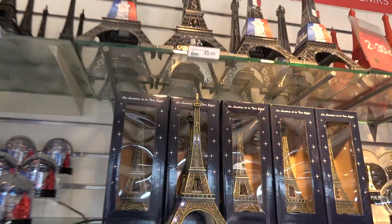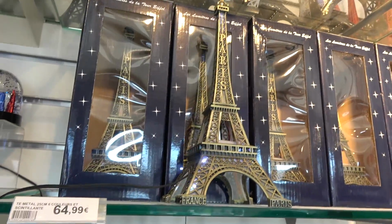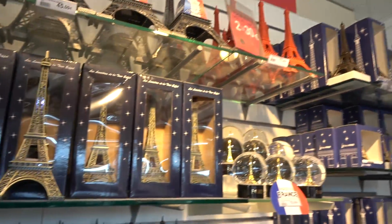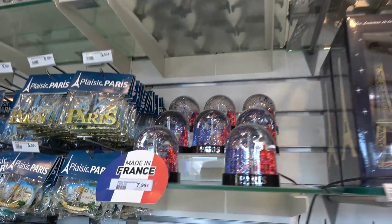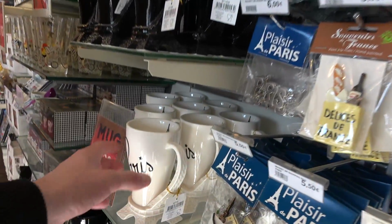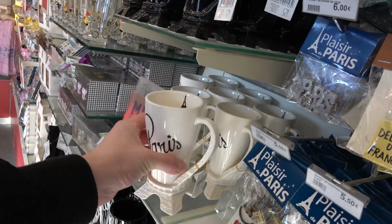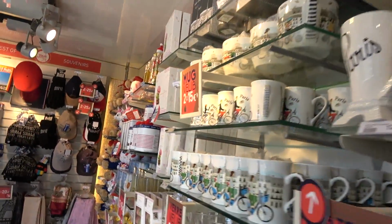There's a look at the Eiffel Tower at night, how it sparkles. €64.99. Snow globe, $7.99. Oh, I do like the mug though. It's a bit different, isn't it? 2 for €20.